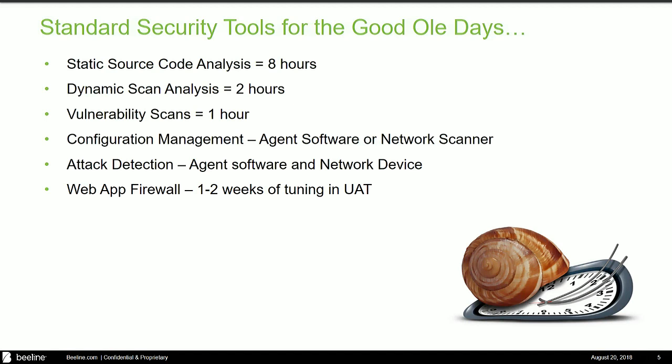We could do attack detection with network devices, right? Inline intrusion protection systems. We could deploy agents to it. It was really easy to do, and we could also, by the way, in those final weeks of getting ready to move to prod, spend some time maybe even tuning a web app firewall. We had plenty of time to do all that stuff. Life was good.